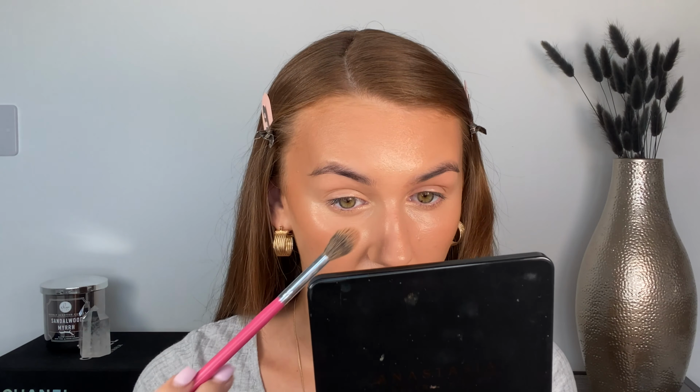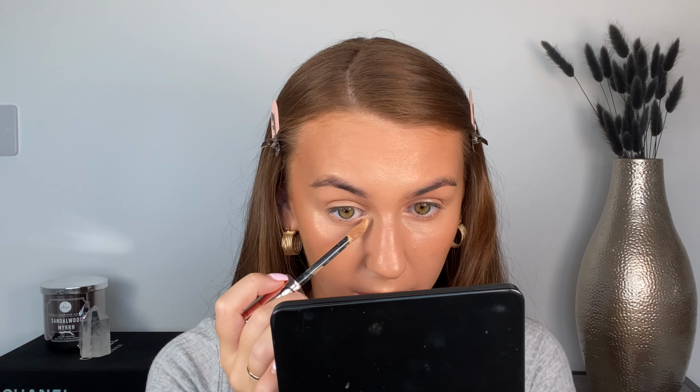So that is 1 thin layer of shade 11 all blended in. I think it looks really, really nice. That is very, very full coverage, and I only used a tiny little bit, but do you know what? I'm gonna go in with a little bit more. Let's try and see if we can really make this under eye flawless, because it's so hard to find concealers that actually make the under eye so flawless.